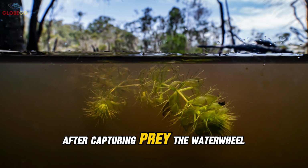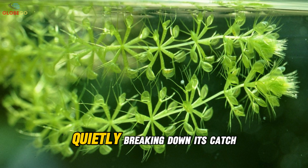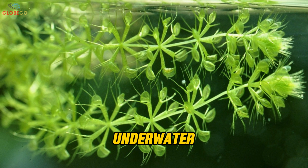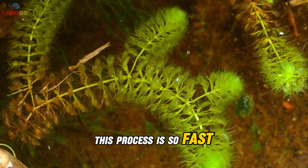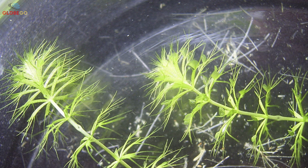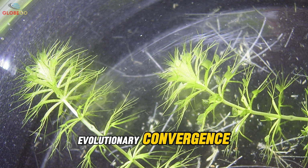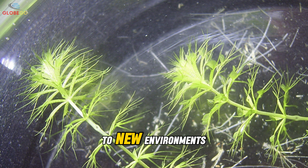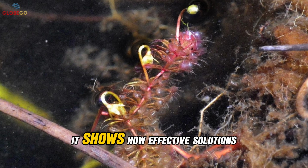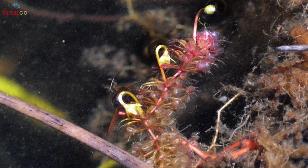After capturing prey, the waterwheel plant replaces internal water with digestive fluids, quietly breaking down its catch underwater. This process is so fast and silent that nearby creatures remain unaware of the plant's presence. The waterwheel plant is a clear example of evolutionary convergence, nature adapting a successful design to new environments. It shows how effective solutions are repeated and refined across species and habitats.